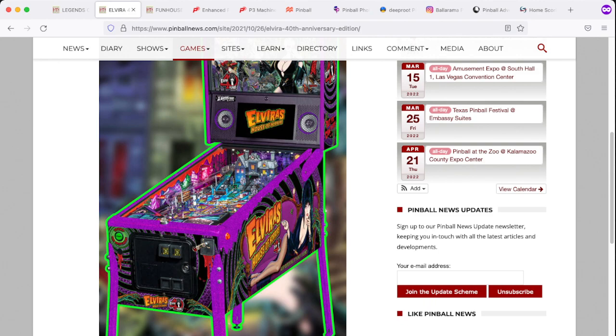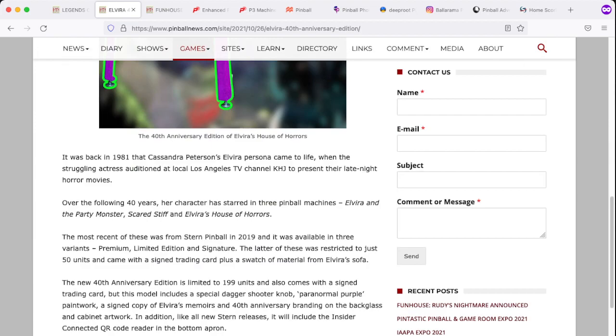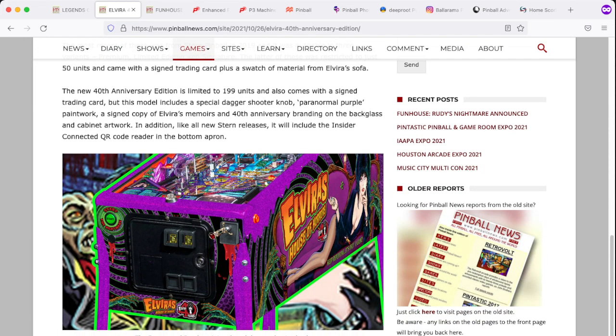So the game we're talking about is Elvira's House of Horrors, 40th anniversary edition. Apparently it's the 40th anniversary of the creation of Elvira. Okay, so that's where they got the 40 years from. 199 units available. Stern will decide the allocation of the machines to their distributors. No pricing information has been released either. This is one of those call-for-pricing, kind of like Beatles was.